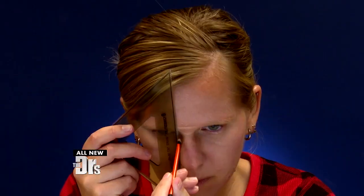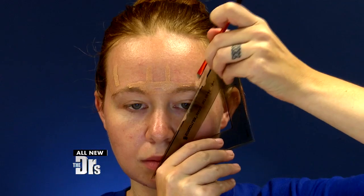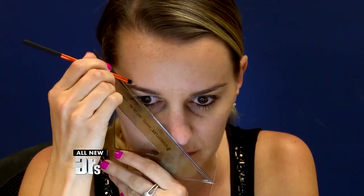First, they measured where the brow should start. Then they marked the 45-degree angle to find the height of the arch. Next, they found where the brow should end. Then they filled, blended, and done. So is eyebrow math the solution to getting that perfect brow?